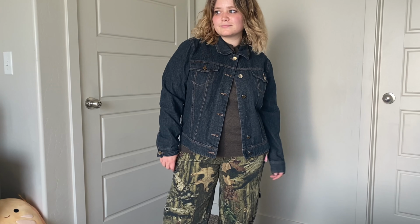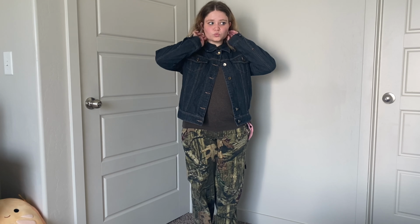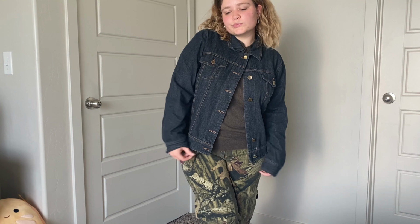But everything else about this jacket is so perfect. The wash is exactly what I wanted. I really wanted this darker denim color and these gold buttons popping out to make it more of a 2000s vibe. And I also just really love the fit. I love wearing it buttoned up the top and then flaring out so you can see what's underneath. I just think it's a really good jacket for that. The size could not be more perfect.